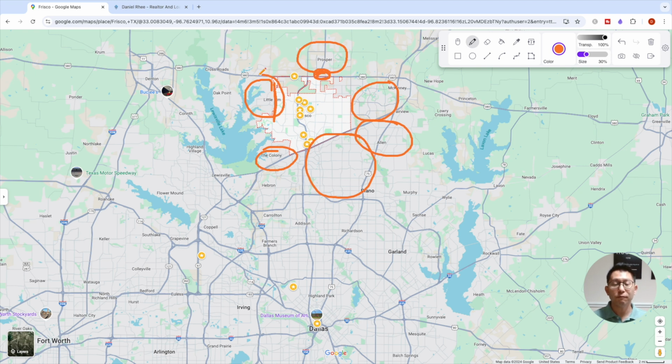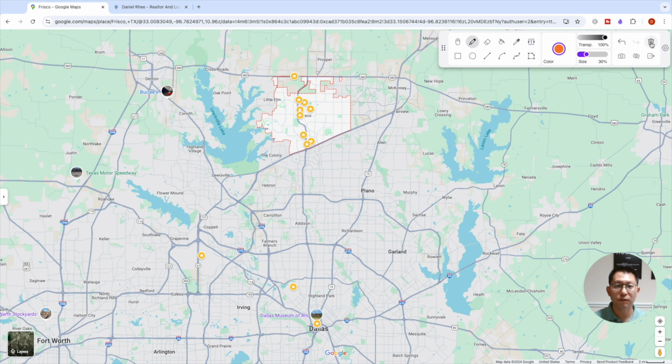So you can see that Frisco is in a great location, just like Plano is in a great location that I talked about in my video on Plano. It's a great location because a lot of these suburbs around here, like Prosper, and up here Celina, north of Frisco, are still developing. And so you have a lot of places to go while in Frisco. Even if you live in Frisco, you can go to any suburb that's nearby. So that's the cool thing about being in Frisco in terms of location.